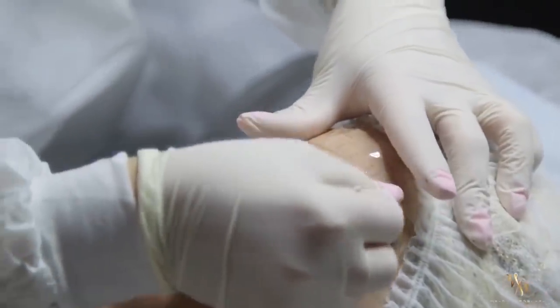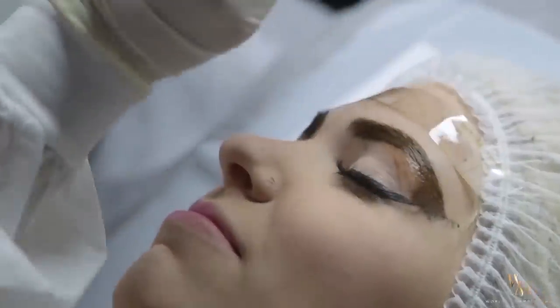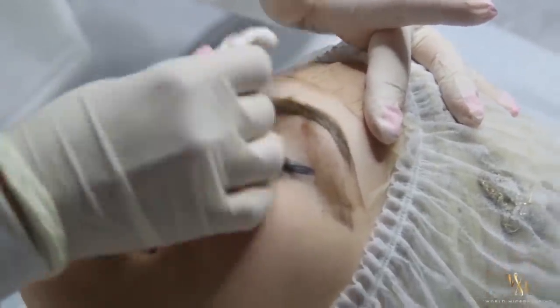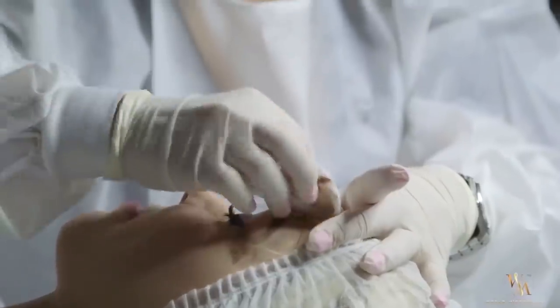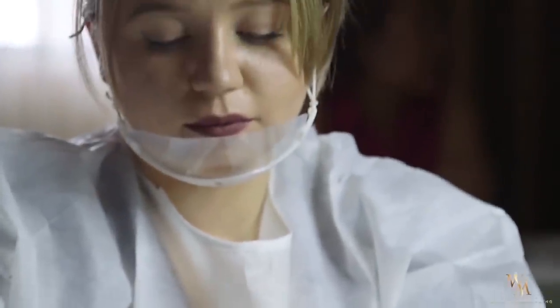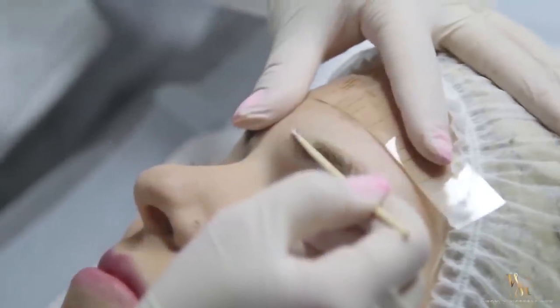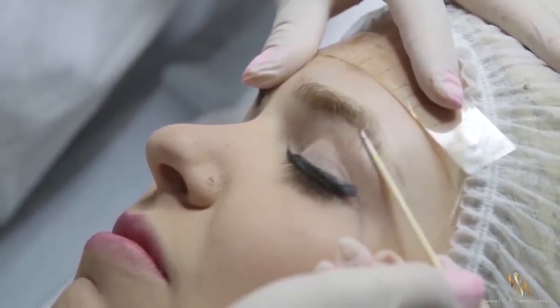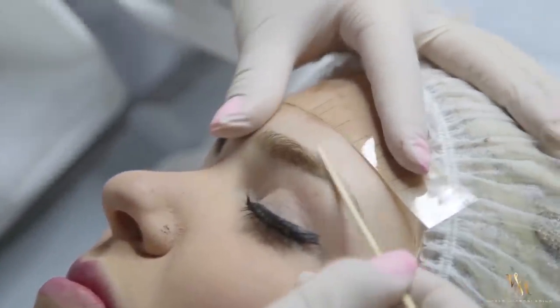I'm gonna start with the first eyebrow. You guys should be able to see the strokes very clearly. So you're using the dry pads or wet? They are wet. Okay. Is that just water? Yep. I try to show how soft they are. Okay. So this is how it should look after the first step.